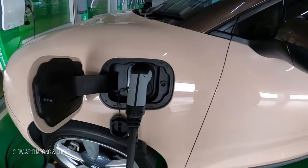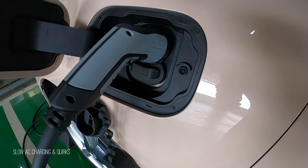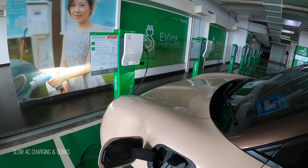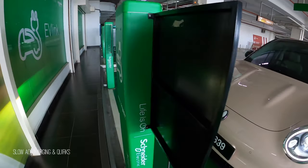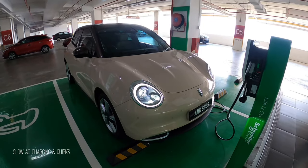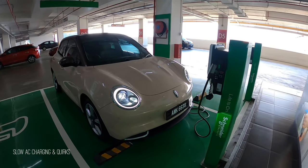So this is your standard type 2, right? Type 2 AC, DC's at the bottom, but since this is an AC charger, it's only pushing out 7 point something, but the car can only accept 6.6 kilowatts.